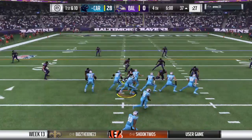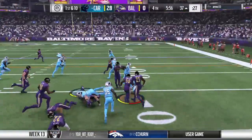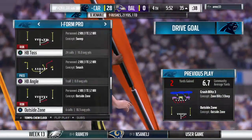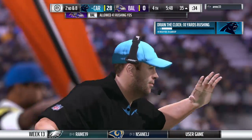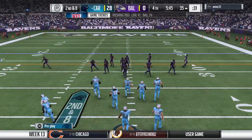And some changes here as the D-line separates some. 2 yards on the pickup there. It'll be 2nd and 8. And they still need 8 yards for the first here on 2nd down.